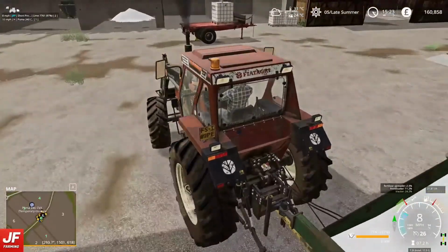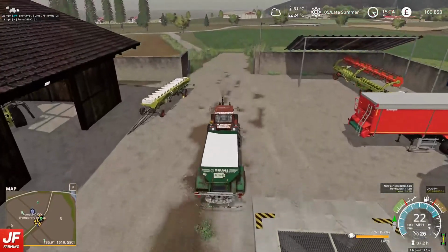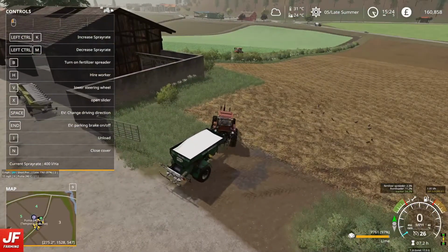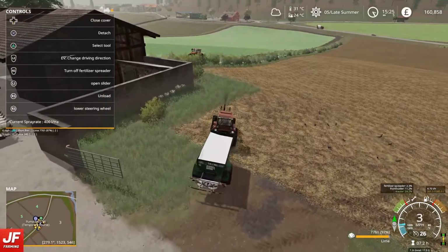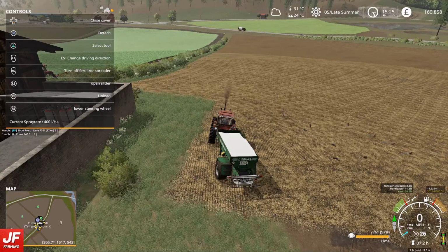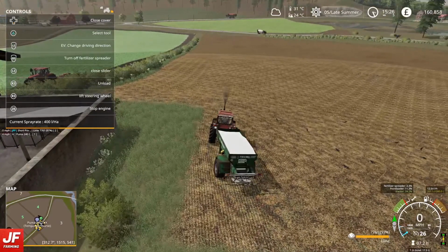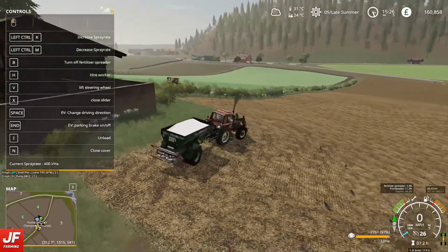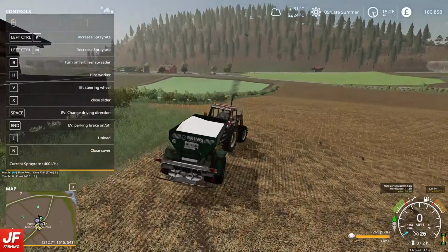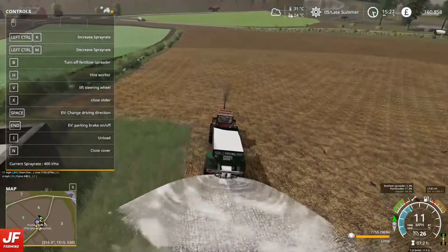Luckily, we still have plenty of lime in here. I do not, for the life of me, remember... I don't know. How do you get this thing working? Shouldn't it be working? Yeah, there we go. Awesome.